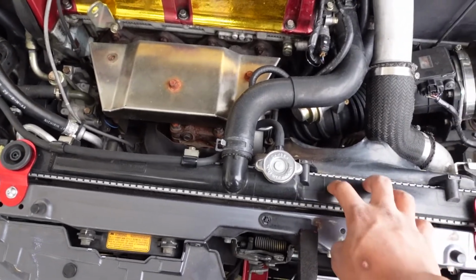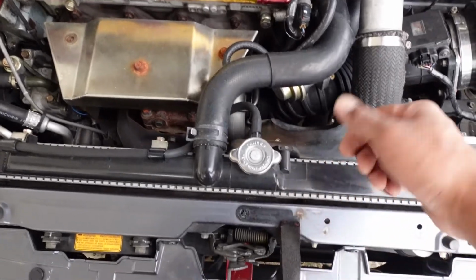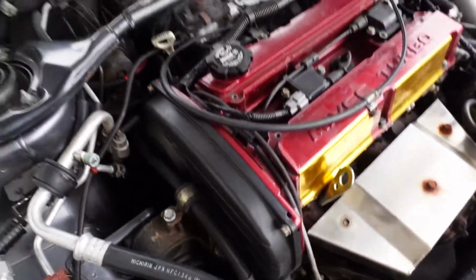I'm actually going to replace this radiator. There's nothing wrong with it. I just have a Mishimoto radiator that I picked up for cheap, so I'm just going to throw it in there. It's no big deal. But then I also obviously have the covers back on there, but I went ahead and retimed the engine. Retimed the engine, put new water pump in there. So new water pump, new timing belt, new accessory drive belt, and new spark plugs. Oh, and also put a new fuel pump in there.